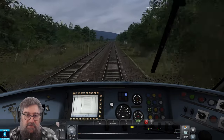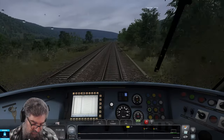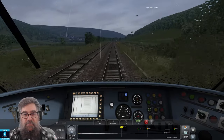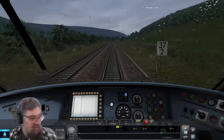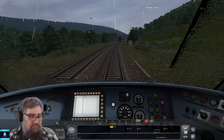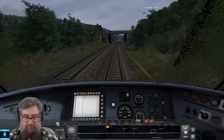Coming in for the 110 zone. What is the base class of the 648? So we pass that yellow 11 sign back there, which tells me it's 110 zone. Lexic Dark does enjoy a good hot oil.